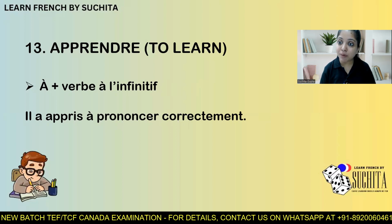It's a regular ER verb. It means to pronounce. So, he has learned to pronounce correctly. So, after the verb learn, you have the verb in the infinitive form. You will have to add the preposition à in between. Il a appris à prononcer correctement. He has learned to pronounce correctly.